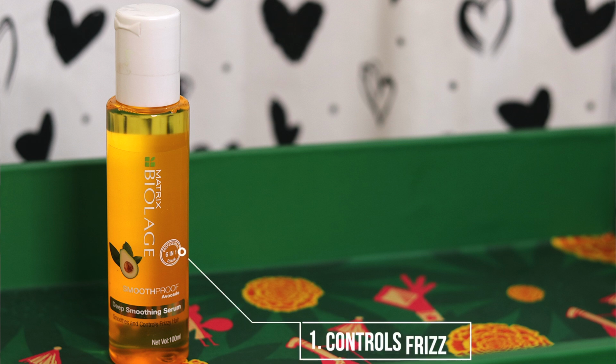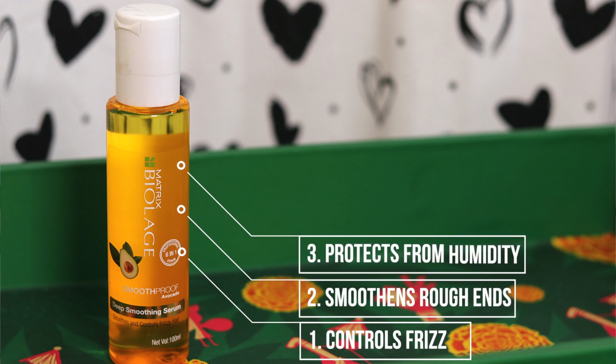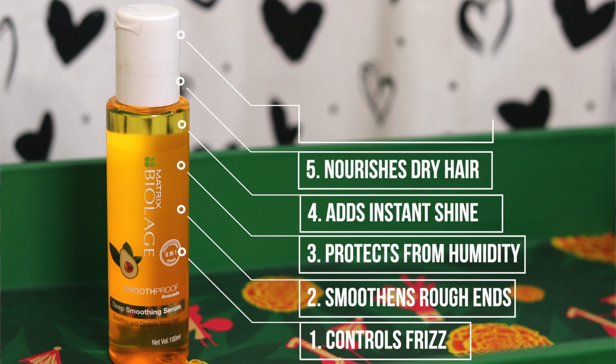I would love to share the 6-in-1 benefits of Biolage Smoothproof serum. So it controls frizz, smoothens rough ends, protects from humidity, adds instant shine, nourishes dry hair, and instantly detangles.